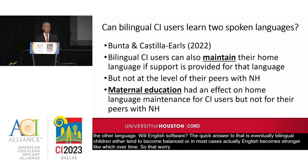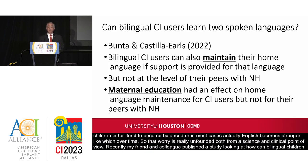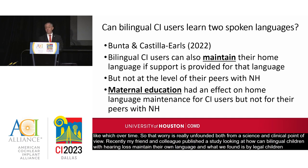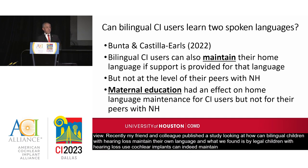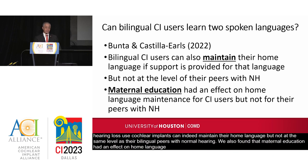Recently, my friend and colleague Annie Castellanos published a study looking at how bilingual children with hearing loss maintain their home language. What we found is bilingual children with hearing loss who use cochlear implants can indeed maintain their home language, but not at the same level as their bilingual peers with normal hearing. We also found that maternal education had an effect on home language maintenance, in that there was a difference between cochlear implant users and their peers with normal hearing.